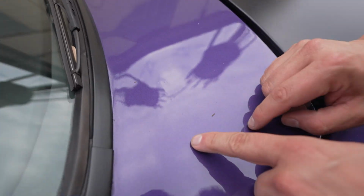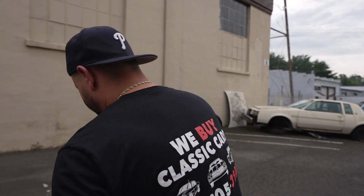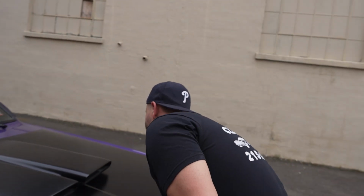Maybe like this is what I'm talking about in the clear. You can see a little bit in the clear there. A few baby little spots, but nothing that's really noticeable, to be completely honest with you.